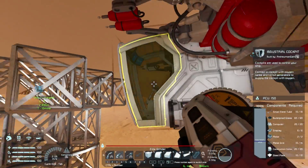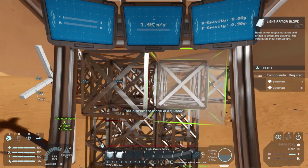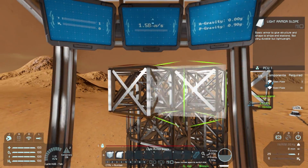Okay, that's good. Then we'll actually remove this piece because we don't want it. That's incorrect. Okay, and then we do a corner... Yeah, one of these pieces on all of the sides. I'm trying to match the other one that we did as much as possible.